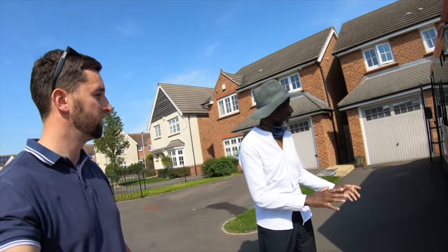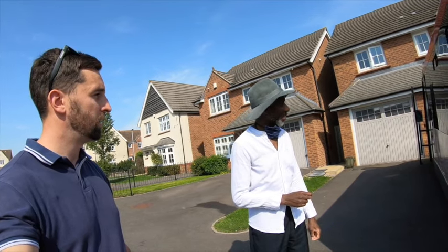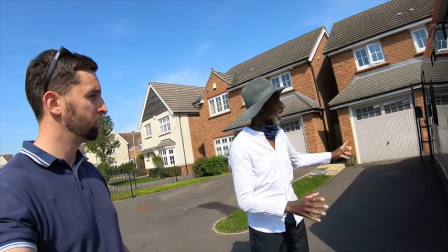So we did it all ourselves, with the exception of the tinting of the windows and the vinyl wrap on the bonnet, but everything else we did ourselves. Did you do it all yourself? We're really pleased with the result. Awesome.